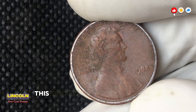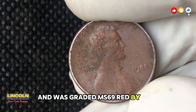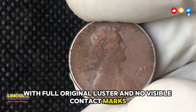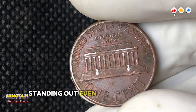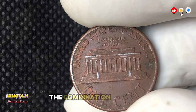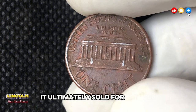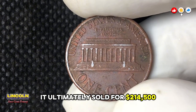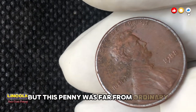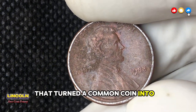Adding to the allure, this specific example was found in uncirculated, mint state condition, and was graded MS69 red by PCGS. A virtually perfect coin with full original luster and no visible contact marks. It was preserved flawlessly, standing out even further in a sea of billions. When this 1988 close AM penny came to auction, the combination of rarity, condition, and the high grade sparked fierce bidding. It ultimately sold for $214,500, an eye-watering sum for a coin many would overlook in spare change. But this penny was far from ordinary. It was a numismatic marvel, a fluke of the minting process that turned a common coin into a coveted treasure.